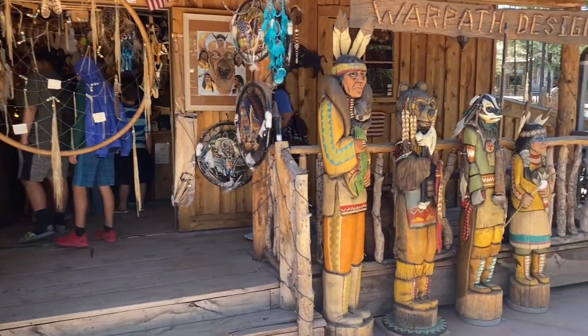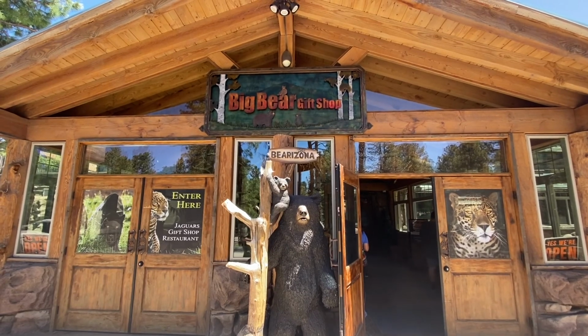But before you leave, make sure you check out the gift shops. There's one at the entrance and one at the end.